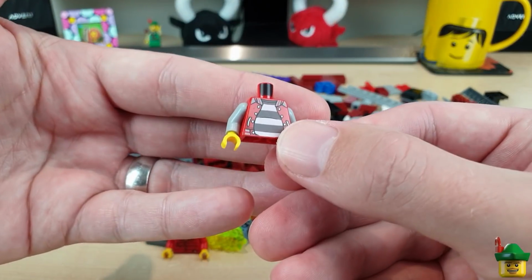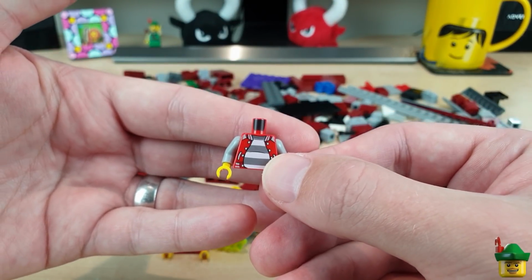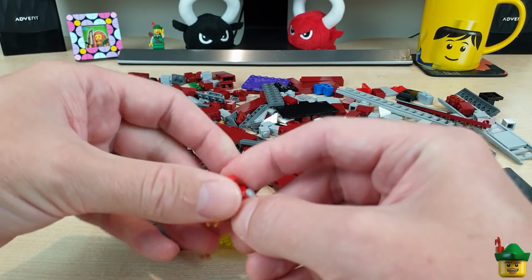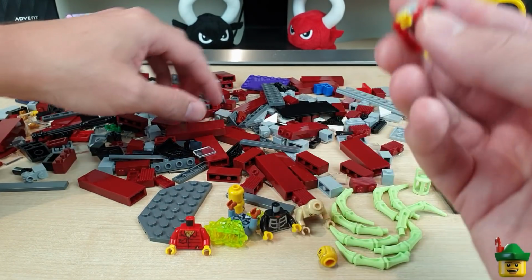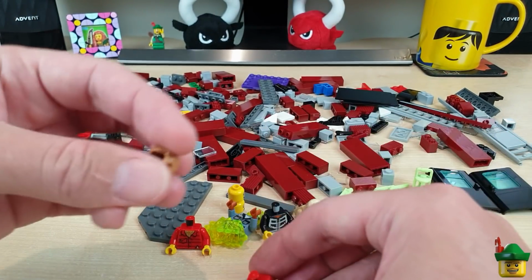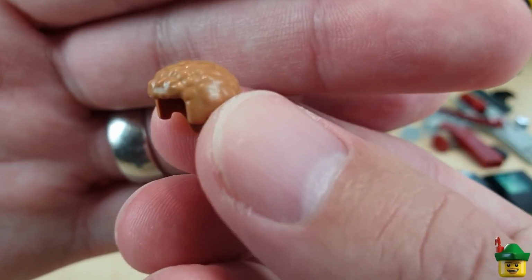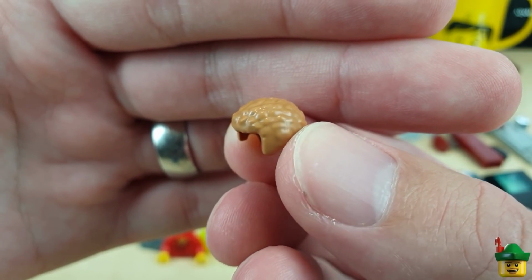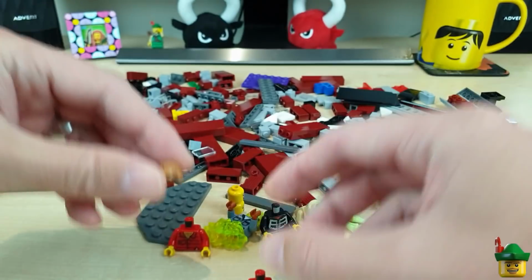But you would have thought if a police car was after you and you had a great big drill machine, you'd just drill into the ground, wouldn't you? Because then you'd just get away. No, too simple. So on that one, the only things I needed, I think, were the torso and the new hair, which is this sort of curly, tight hair, but in this medium nougat colour. So that's really nice as well.